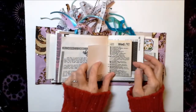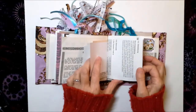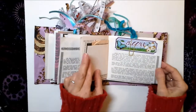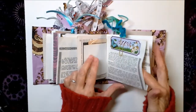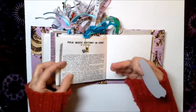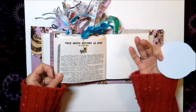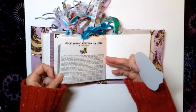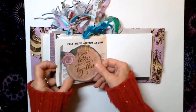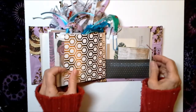This is a TV guide. This is a lesson in German. This is a little secret pocket for you. And this is a pull out. The whole thing pulls out, and it's a 2-page spread. It talks about folk music history and song. And then it's like a piece of sheet music that opens up. That is super cool. I feel better when we're together.